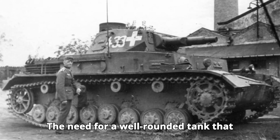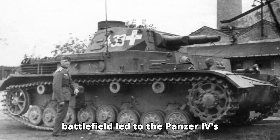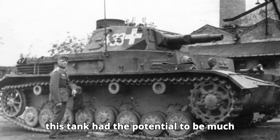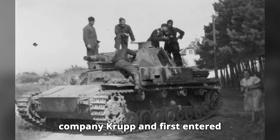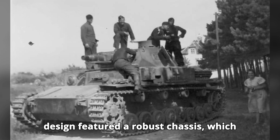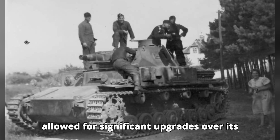The need for a well-rounded tank that could perform multiple roles on the battlefield led to the Panzer IV's creation, and it soon became clear that this tank had the potential to be much more than just an infantry support vehicle. The Panzer IV was designed by the German company Krupp and first entered production in 1936. The tank's design featured a robust chassis, which allowed for significant upgrades over its lifetime.